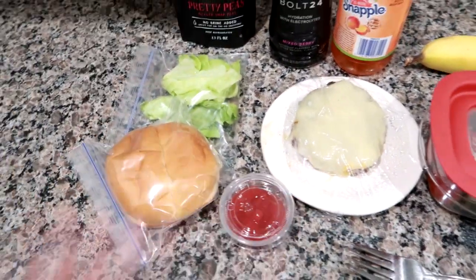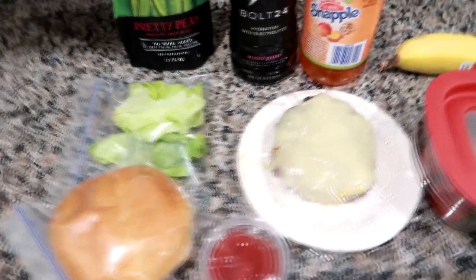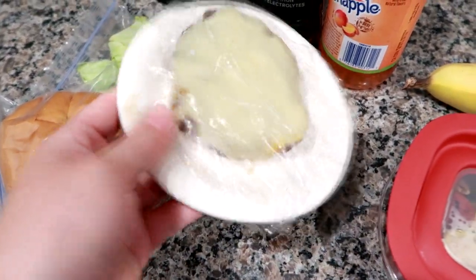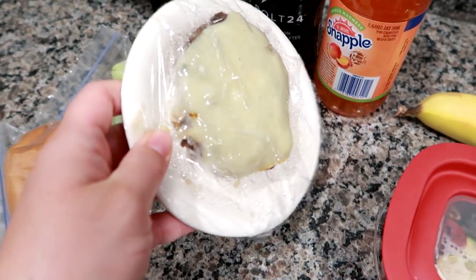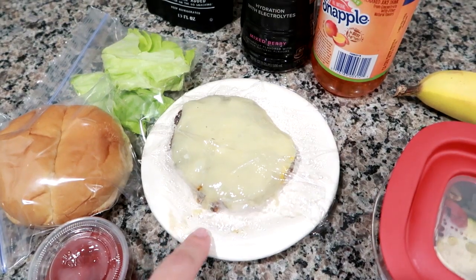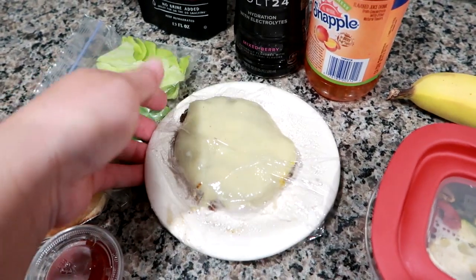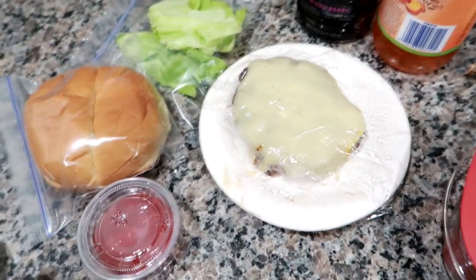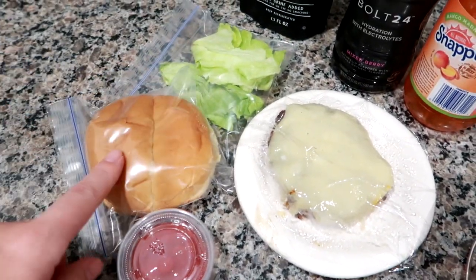For his main lunch, I'm packing him a cheeseburger. He just has to heat up the actual burger. It's fully cooked. We grilled it last night, but it's just a beef burger with Swiss cheese on it. And I just left it on this little plate with saran wrap. He can just throw this on or in the microwave and heat it up. And then he's going to have to assemble it on the bun.